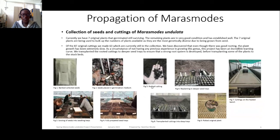And in continuation, the rooted cuttings were transplanted into deeper trays to establish a strong rooting system before being transplanted into stock beds. And this was done to secure enough mature stock material available for bulking. The next slide, please.